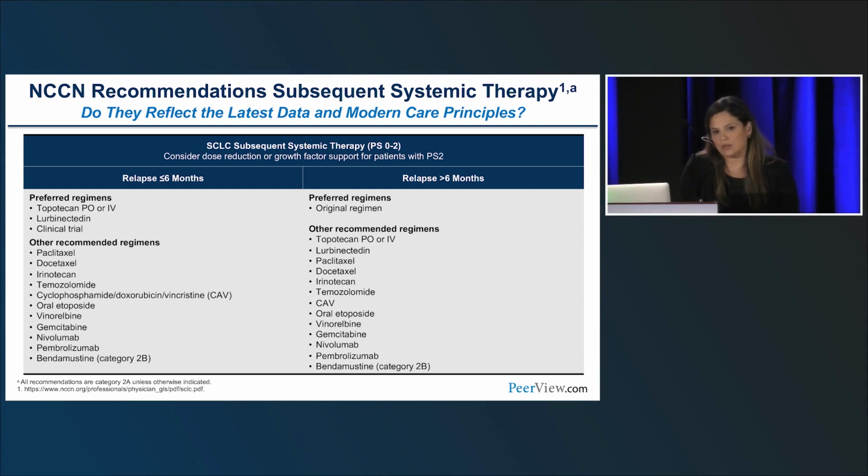Then I go back and read the CheckMate 331 data, which was nivolumab versus topotecan, and it was stone cold negative. So although I agree that there is this unknown small subset of patients who may have a really great benefit from IO, I don't think it's the majority of our patients, and I think they only have one next step in terms of a treatment that they could benefit from.